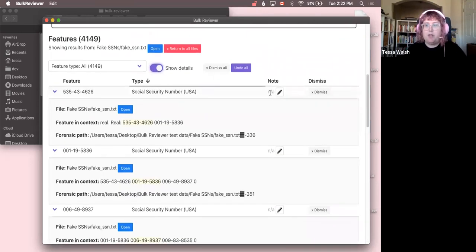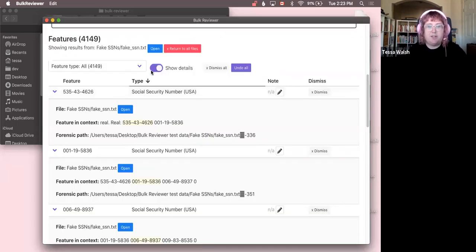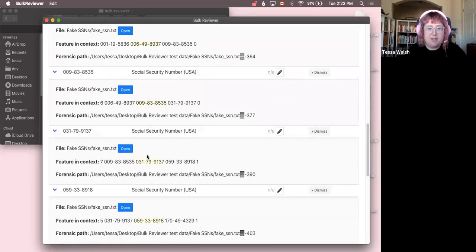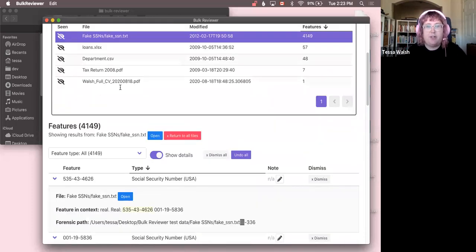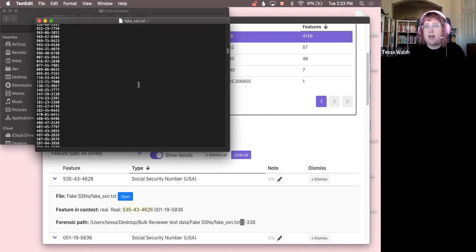For each one of these, we can also add a note. So say we are looking at this file, we're like, okay, these look like social security numbers, but literally the file name is fake SSN. And if we open it up, there's a note saying, as of July 1st, 2011, these social security numbers could not have been issued by the Social Security Administration, are therefore fake. So we can say fairly confidently that these are actually all false positives and they're noise.